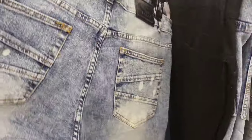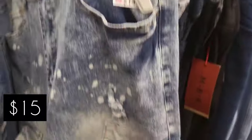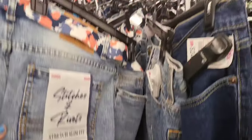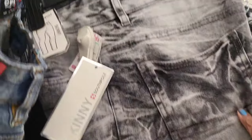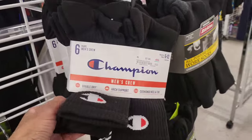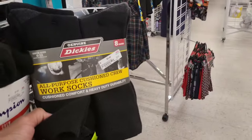So we have some $15 acid wash distress jeans. And here's some acid wash looking, and some gray acid wash jeans, $15 for those. You can put those with that gray button down and then you're ready for church or wherever you gotta go, y'all. And there are some Champion socks and some Dickie socks.